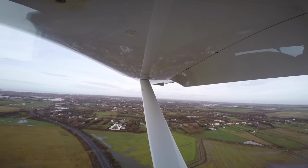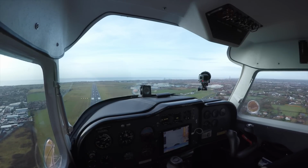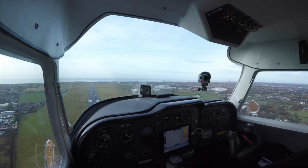It just feels unbelievably slow, doesn't it? Yeah, it does. I mean, what's the shortest strip you can get in and out of in this? Oh, 200 metres is... Really?